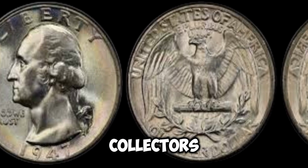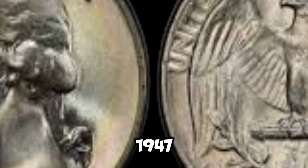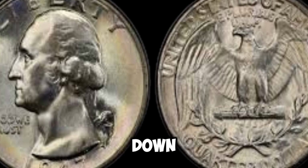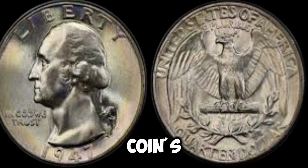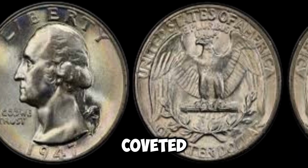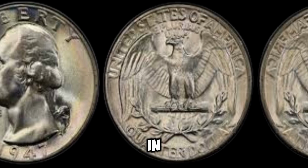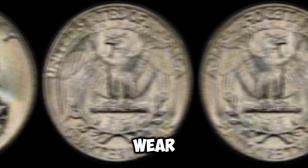It's no wonder why collectors are willing to pay top dollar for this numismatic treasure, but why exactly is the 1947 Washington quarter coin worth so much? Let's break it down. As mentioned earlier, the low mintage numbers play a significant role in determining the coin's value. In 1947, only a limited number of these coins were minted, making them scarce and highly coveted among collectors. Additionally, the condition of the coin is a crucial factor in determining its worth. A coin in mint condition with sharp details and minimal wear and tear will fetch a higher price compared to a coin that is worn or damaged.